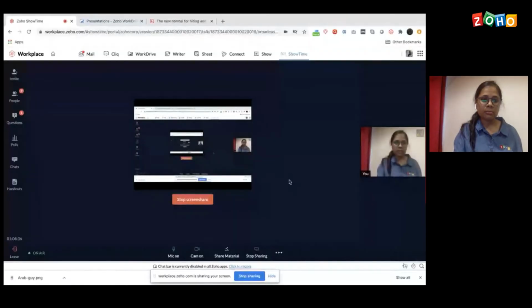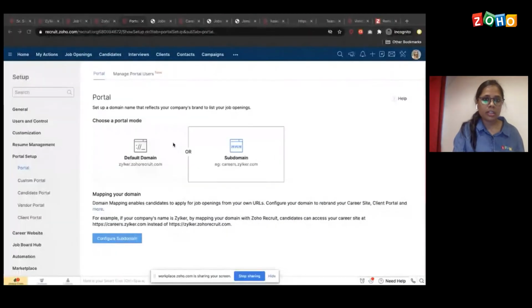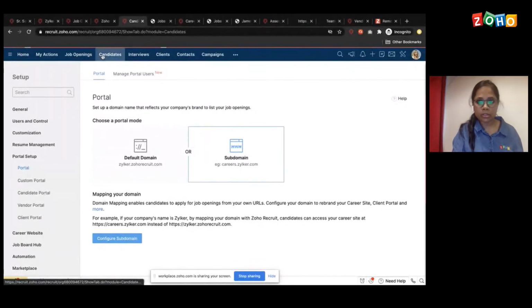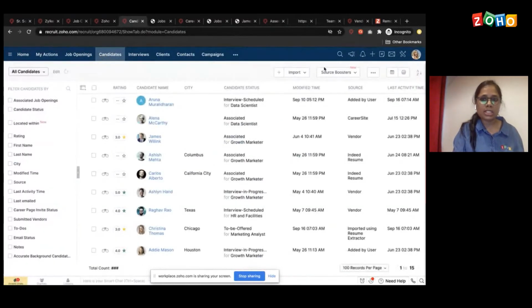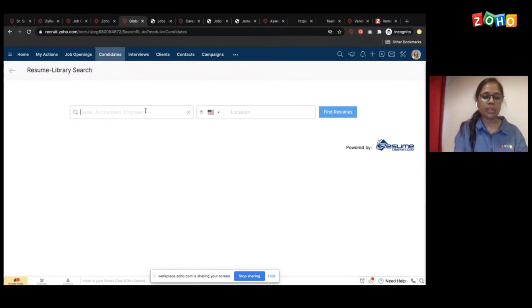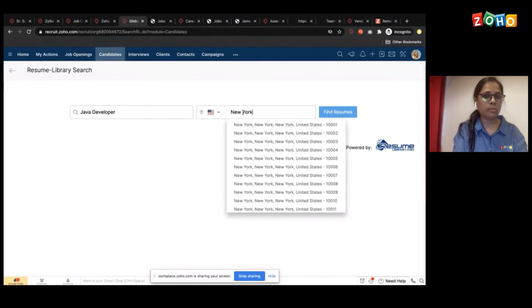I will show you again quickly how this can be done. My screen is live. So we are going to go into the candidates module. This is where the source boosters is mentioned, on the right corner of your window. I'm going to say import from resume library. I'm going to search for, let's say, a Java developer, and I'm going to search in New York, perhaps.